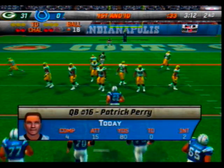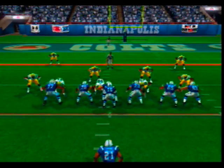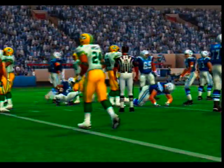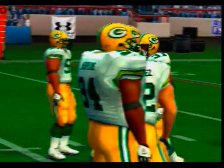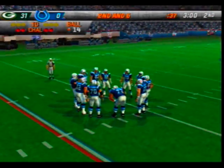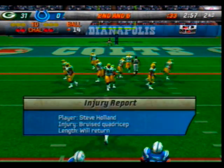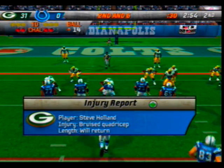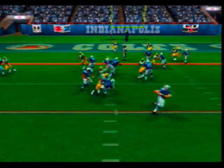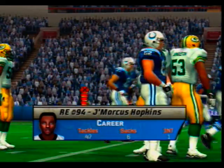First and 10. Ball on the 18-yard line. They give it to the halfback. Number 50 is there for the tackle. Young takes advantage of a little daylight, picks up 3 yards. Eighth play of this drive. They're inside the 15. The injury sustained earlier was minor, and they expect him to return to the game after a series or two. A little misdirection. Hopkins comes up to make the play at the 18.